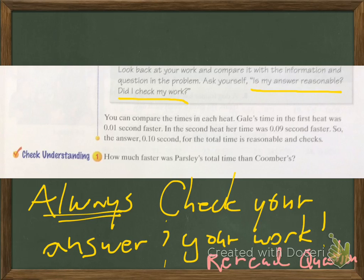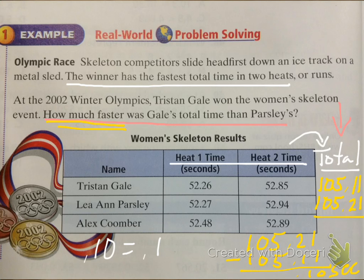All right, let's not belabor this. If we wanted to continue this problem, we could also do the same thing. We could look at the difference between the silver medal and the bronze medal. Again, once again, backing up to the problem, we could look at the difference between Parsley's time and Coomer's time. So again, we'd have to go ahead and add across this bottom row, and we'd figure out how long Alex Coomer took on her 2 runs, and we could compare again. All right, I think you got the idea.